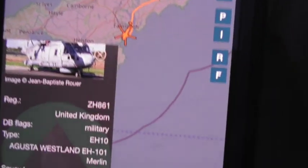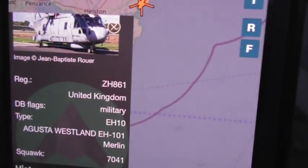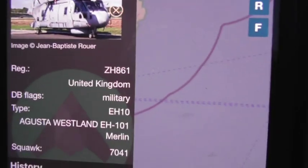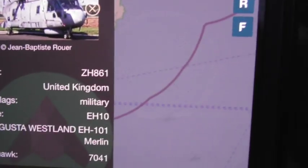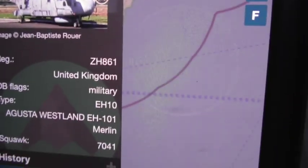Well, you can see that was the British Royal Navy AgustaWestland Merlin Mk2. We've just seen it come over this evening. As you can see, the registration is ZH861, and it's about to get dark anyway.